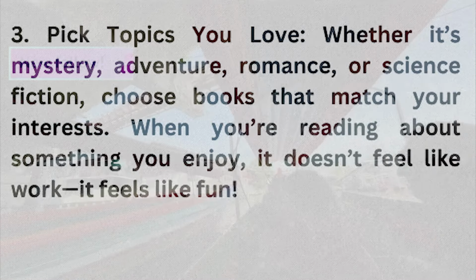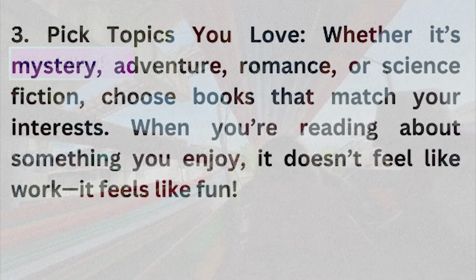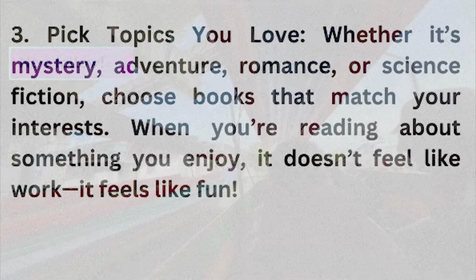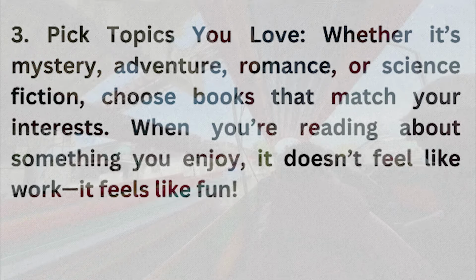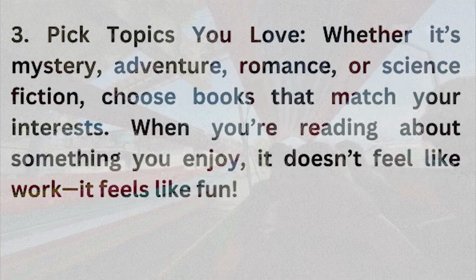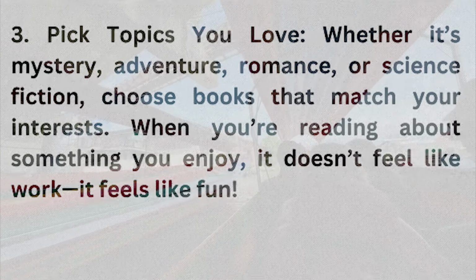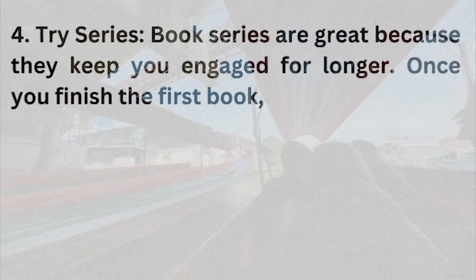3. Pick topics you love. Whether it's mystery, adventure, romance, or science fiction, choose books that match your interests. When you're reading about something you enjoy, it doesn't feel like work. It feels like fun.